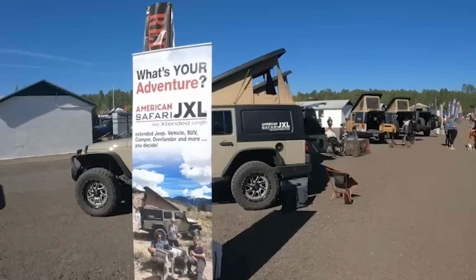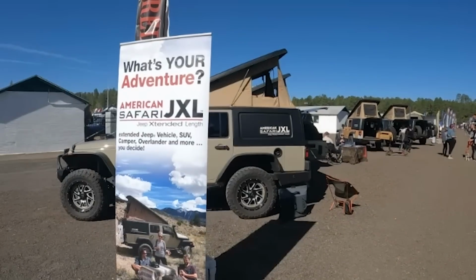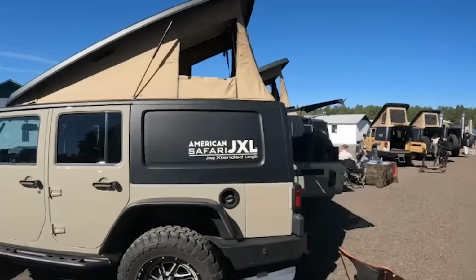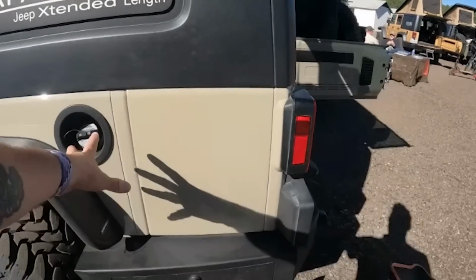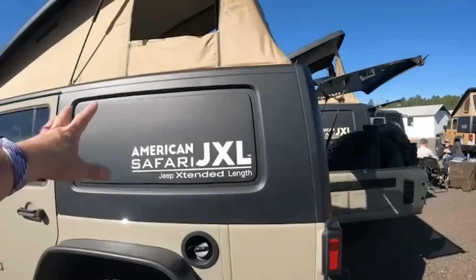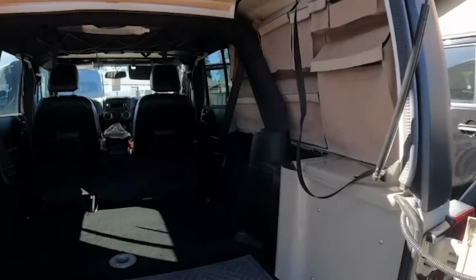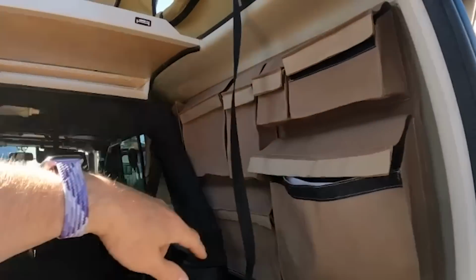Right up next, I first saw these on the Epic Family Road Trip. They are the JXLs by American Safari. And they're crazy because it's a bolt-on kit that turns your JK or JL and extends it another 18 inches. They've got different bumper styles. They've got a little bit different camper styles. And on the inside, you can do different configurations too. This one's very open and minimalist. They've got the cloth storage pockets all in here.